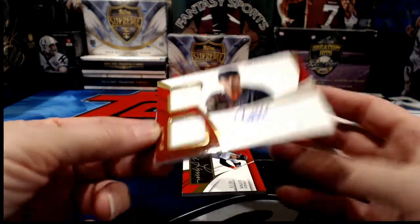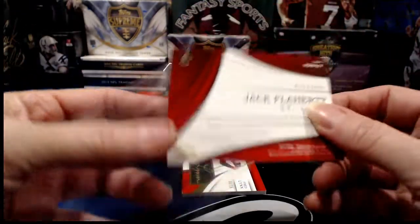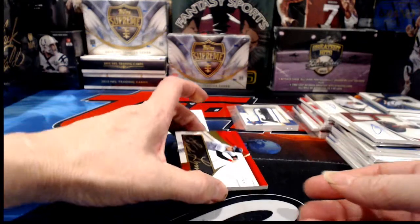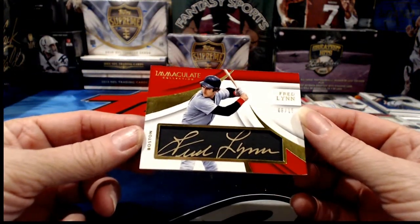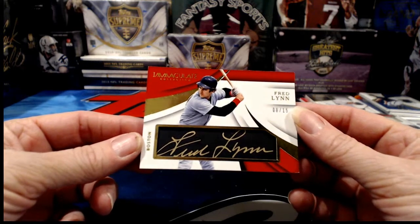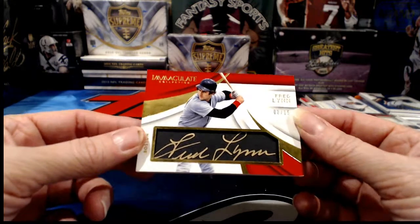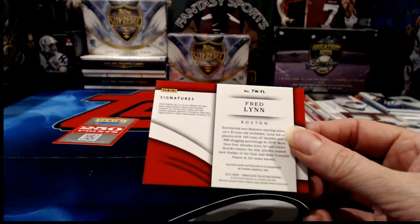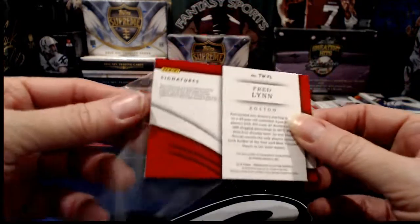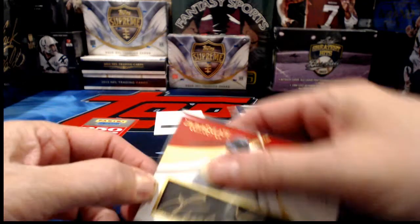Jack Flaherty to 49 for St. Louis Cardinals. Oh, man. Fred Lynn. I love this, too. That's numbered to 15 for the Red Sox, and I love that. I really do. That is, of course, the gold ink on the black background inserted into the card, or as they would call it, entrapped. But that, Fred Lynn, okay, come on, man. That's awesome if you got the Boston Red Sox.